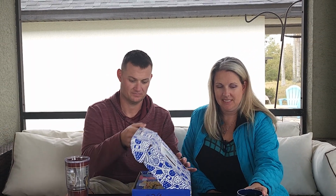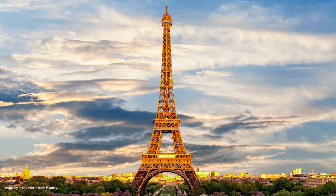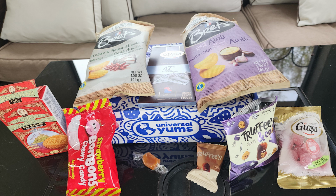All right, so let's open up the box and see where we're headed. We're headed to France. Welcome to France. Let's pick a cool tip. Pick one of those tips you want to read out. All right, so the only thing more exciting than this town's beautiful architecture and natural landscapes are the butter sable cookies. And they're in this box. What town is that? I cannot pronounce that. Not even if I wanted to.